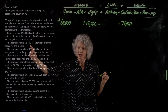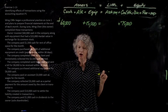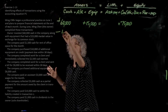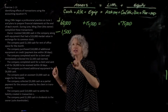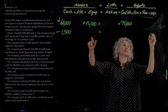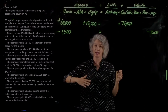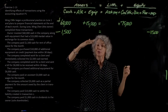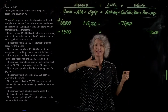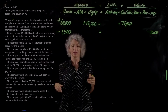All right. The company paid $1,500 cash for rent of office space for the month. So we're going to write a check for $1,500, and that is an expense of our business. See, that reduces equity. We reduce the wealth of our firm because we're taking an expense against any revenues that we make and against the equity of the firm.